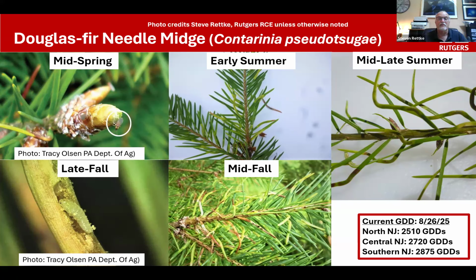Early summer there's a little bit of discoloration taking place. By mid to late summer, you begin to see much more pronounced distortion and discoloration. The needles are starting to darken up. By mid-fall, they become almost a dark purple coloration, and they really become pronounced, something that looks really unappealing if you're trying to sell a Christmas tree. Then in late fall, as late as November, they finally fall out of the needle, drop to the ground, and that's where they pupate.